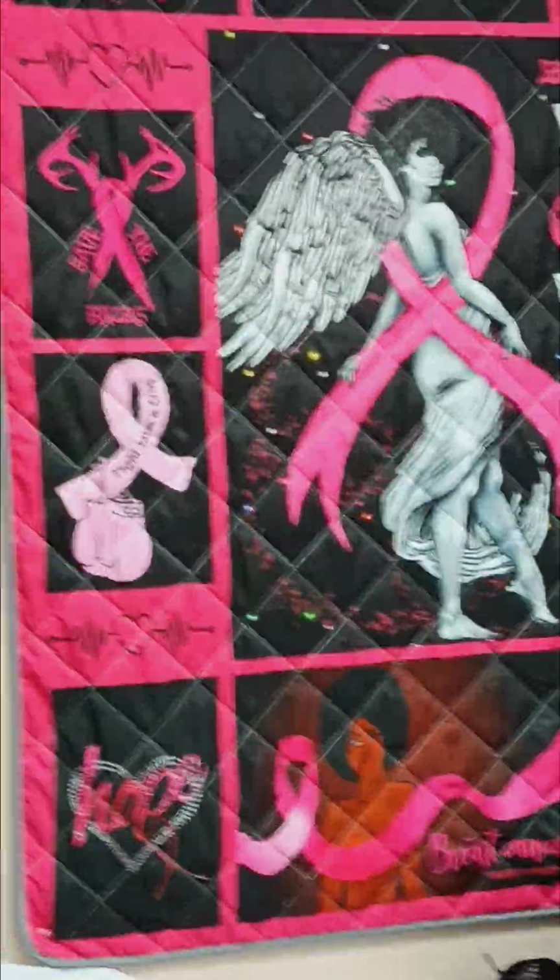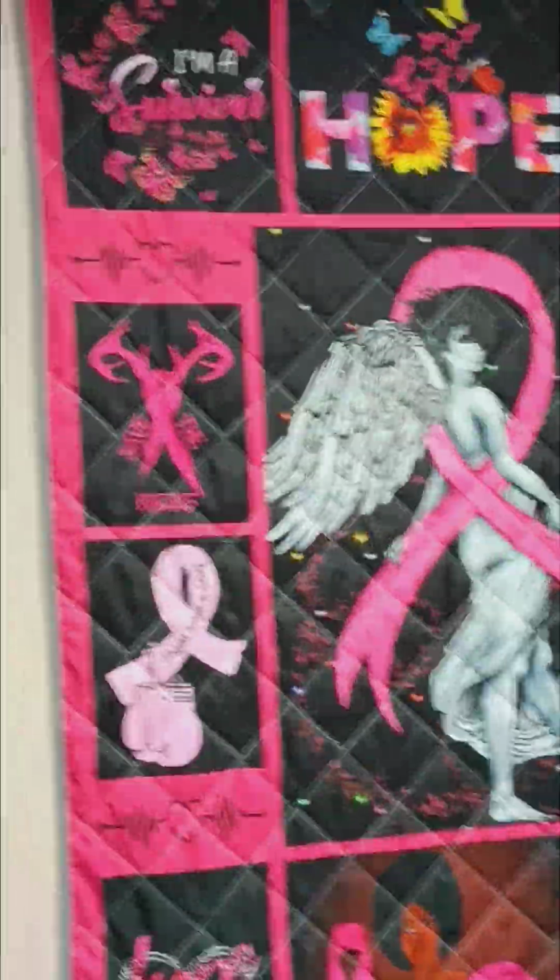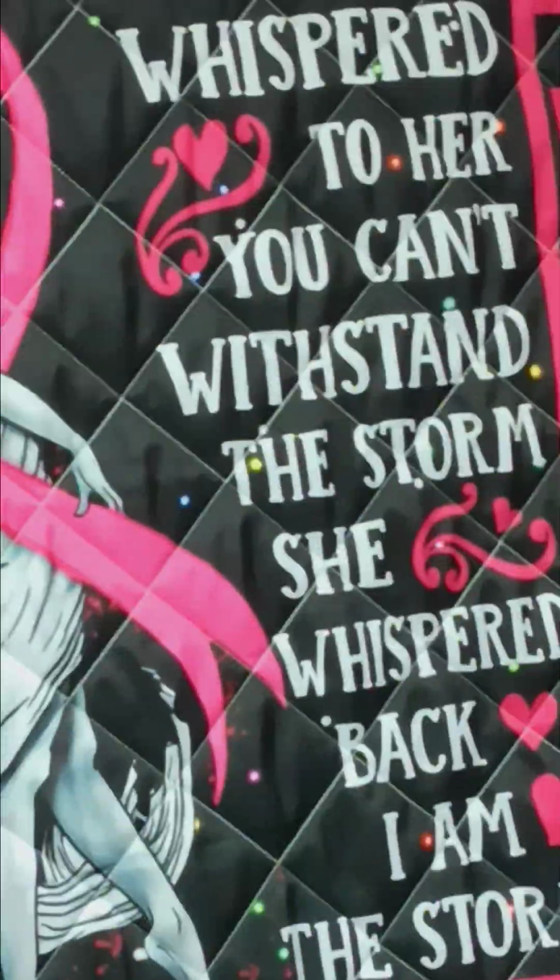Now this is to survivors. Breast cancer survivors. I just want to make sure I got that right. Y'all can read that right there.